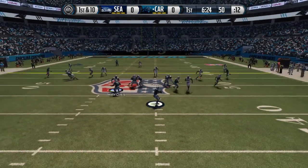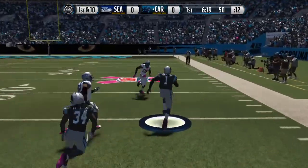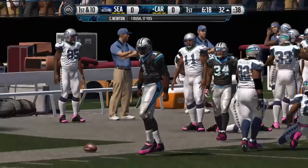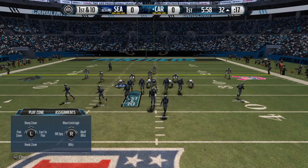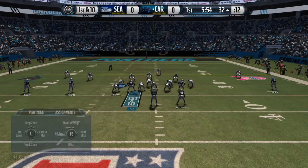Newton's going to take it from the gun. Has space. The Panthers decked out in a lot of pink, and we see pink throughout the building. It's Breast Cancer Awareness Month in the NFL.